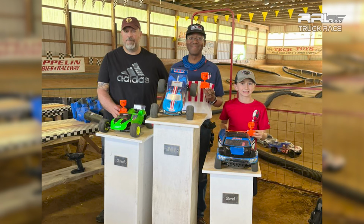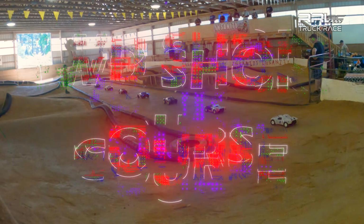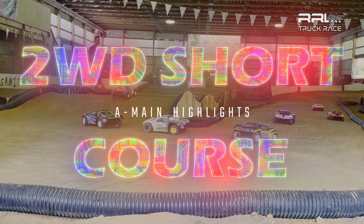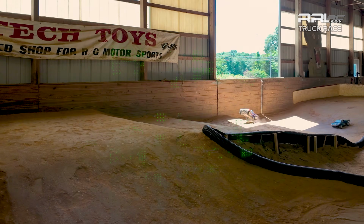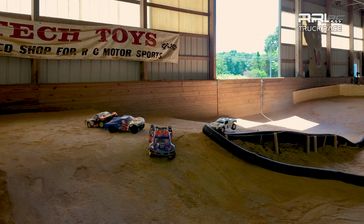This was the first ever stadium truck race at an RRL event, and we look forward to many more to come. Next up was two-wheel drive short course in an 8-car main event. Jack Benham in his TLR 22 SCT 2.0 was also top qualifier here and looking for his first win at Insanity in this class.